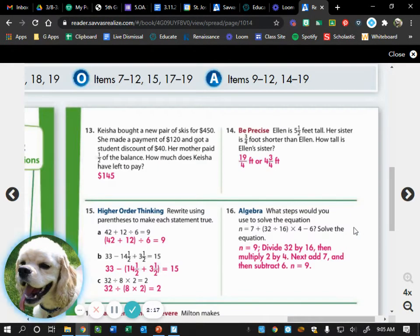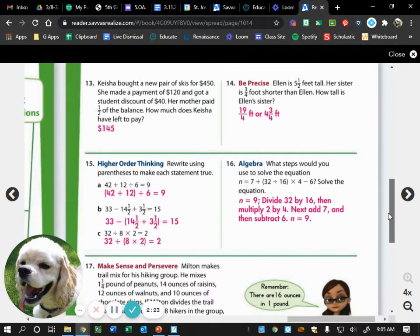So 746, we had 13, 16, 18, and 19. So here's 13 and 16. So for 13, it said Keisha bought a new pair of skis for $450. She made a payment of $120 and got a student discount of $40. Her mother paid half of the balance. How much does Keisha have left to pay? So we should have taken $450 and we should have gone and either subtracted or divided or whatever in the steps they told us to.